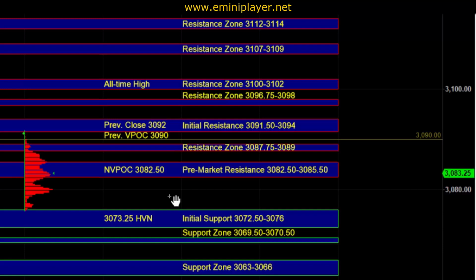On the upside, a breakout above pre-market resistance would signal short-term stability and bring the 87.75 to 89 zone into play, as well as the initial resistance zone at 91.5 to 94, where sellers can be active on first test. And then beyond that, we have resistance at 96.75 to 98, followed by the all-time high at 3100 to 3102.